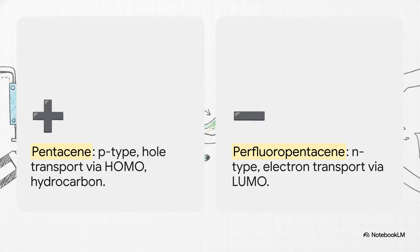And just like that, you flip the molecule's behavior. It transforms from a P-type material that transports holes via the HOMO directly into a highly stable N-type material that transports electrons via the LUMO. It's just a perfect example of how electrical behavior in these advanced systems is strictly governed by custom electrical architecture.